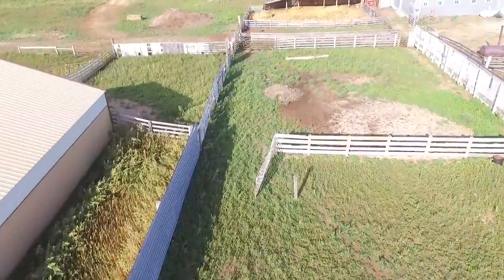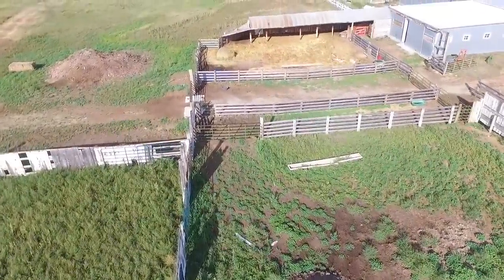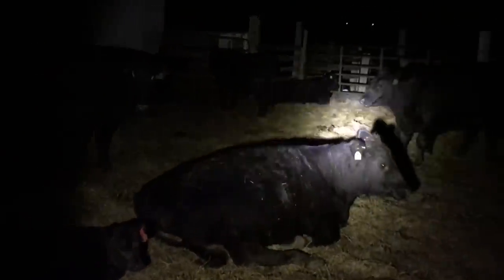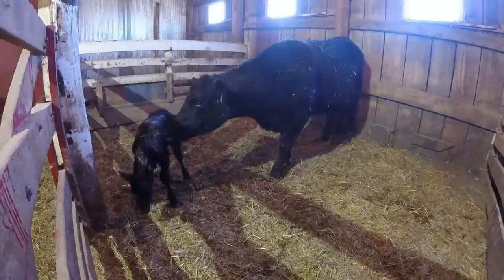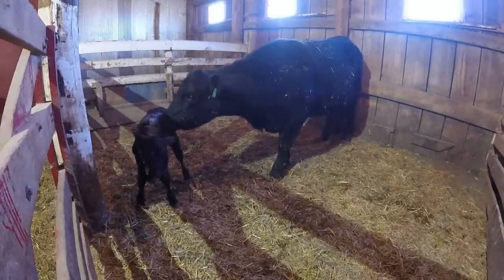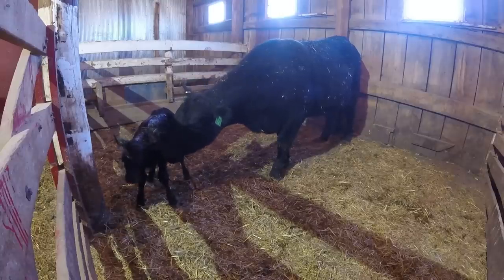We use these pens in our corral system to keep heifers that we know are going to calve soon. They're first-time moms. They're notorious for having trouble and also not even really accepting their calves sometimes. So that's why a corral system is actually connected to our barn, where we can take those new moms and pen them up in a stall with their new calf for a bit of forced bonding.